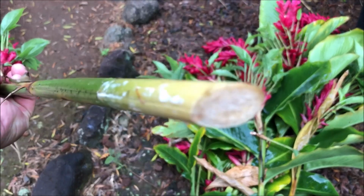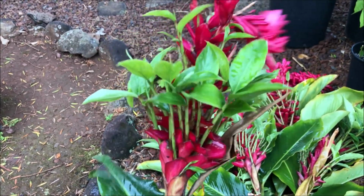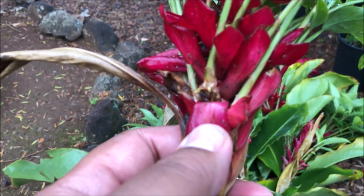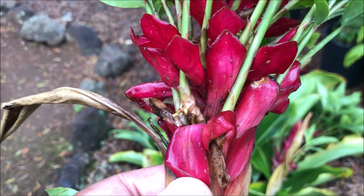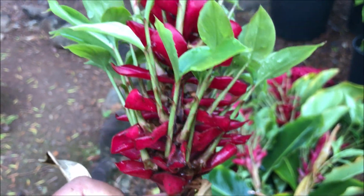It's really strong, and I just cut these out. My neighbor just had me cut them out because she didn't need them, and they just multiply like crazy. So I'm really happy I got to get it. I have no doubt that this will be a really successful propagation. As you can see here, the roots have already started forming, and they just stay alive through the stem here as it feeds from all the nutrients in the dirt.